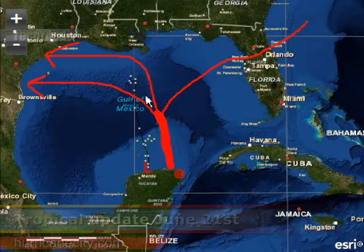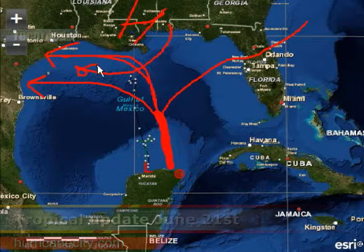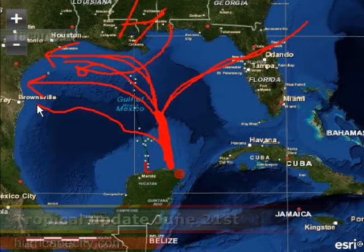Now, if it takes the left-hand turn, it could be a stronger system because high pressure would build to the north here and send it off to the west. If the trough catches this, it would turn over the state of Florida, but it would probably be in a more sheared environment. So that's the thinking of the models. By the way, the NOGAPS also takes it over here, actually in a much weaker state, a little bit further south like this. So that's the model thinking right now, and we'll see.